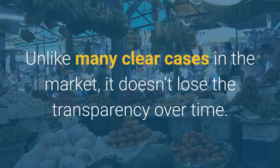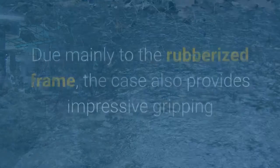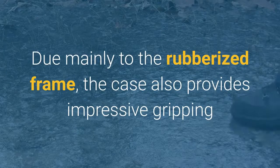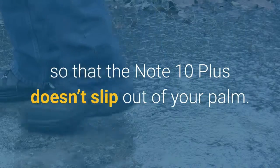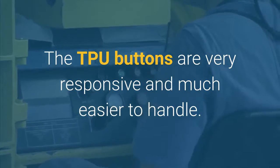Unlike many clear cases in the market, it doesn't lose the transparency over time. Due mainly to the rubberized frame, the case also provides impressive gripping so that the Note 10 Plus doesn't slip out of your palm. The TPU buttons are very responsive and much easier to handle.